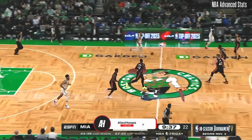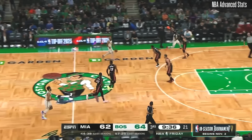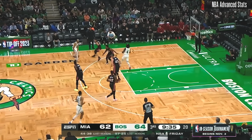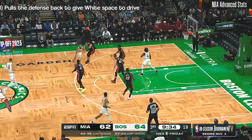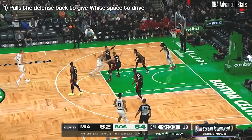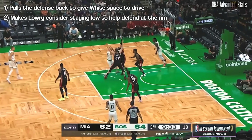Even in early offense, they can get into some really quick hitters that create a ton of issues. Jrue's going to come and fake this screen for White, but Jrue's roll to the basket is going to serve 2 purposes. One, it's going to pull the defense back so Derrick White has more room to work with, and 2, it's going to get Lowry worried about providing help if White can get through to the rim.